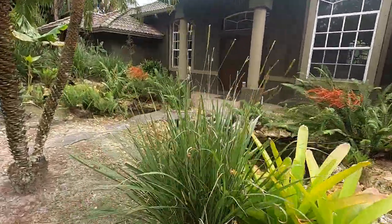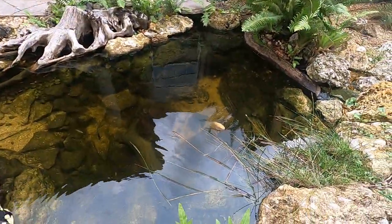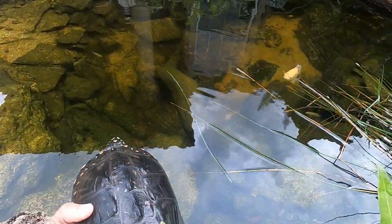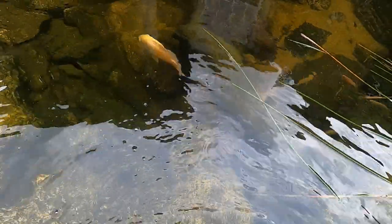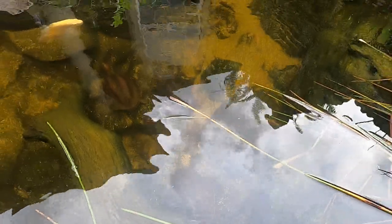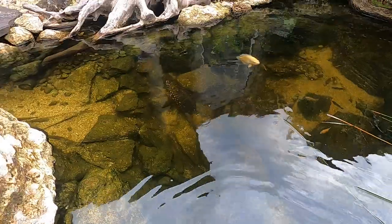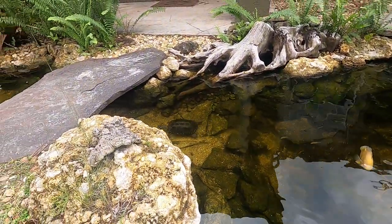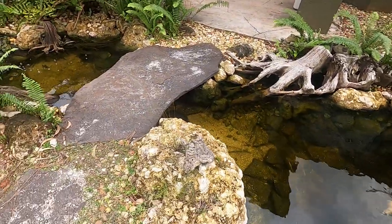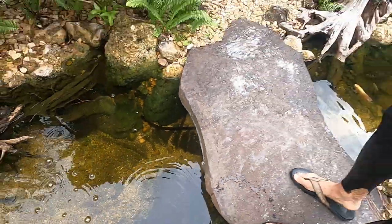Let's get this gal back where I found her. She sure does love it in this pond. And these guys really are very shy. There she goes. Good girl. She likes to go in and loves to just find a little rock, wedge into it, and no drama for her. Awesome. Woo! There she goes. Out of sight. Yep, she's gonna hide under the bridge.